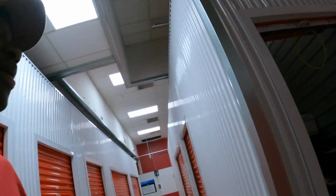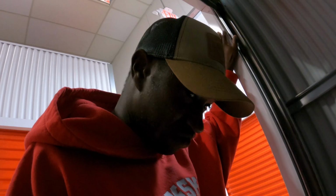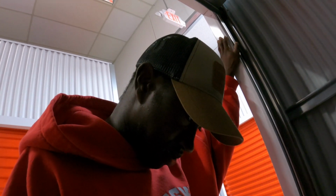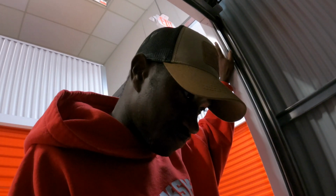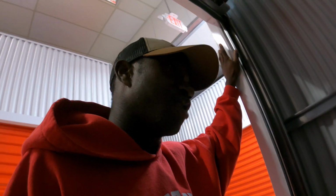I have a lot of crap in here. A lot of crap. Let's see if we can turn on this light. Bam! Okay, now I can see a little bit better in here. Yeah, this is the annoying part about moving so many times. Alright, let's just organize as best as I can.